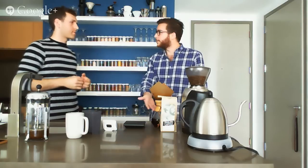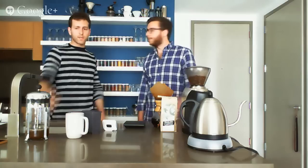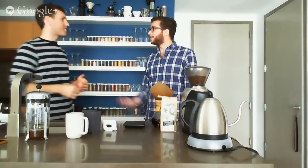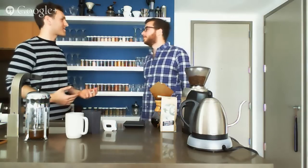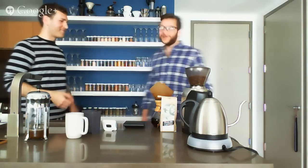To how many cups is the French press? The Chemex is usually 2 to 3 cups. French press, 2 to 3 cups. But they have some giant French presses that I've seen. Some of them can do 4 to 6 cups. Crazy. But technically 1 cup is 6 ounces of coffee, which is not nearly enough for me in the morning. How many ounces of coffee do you need in the morning?